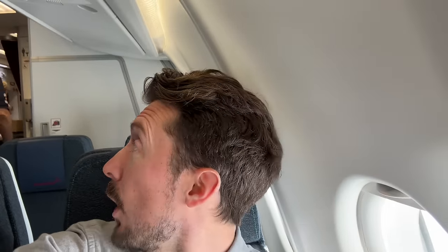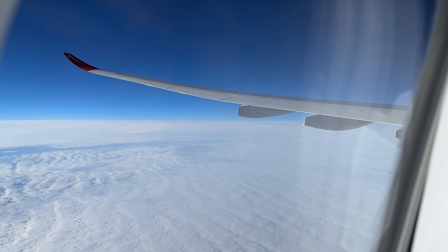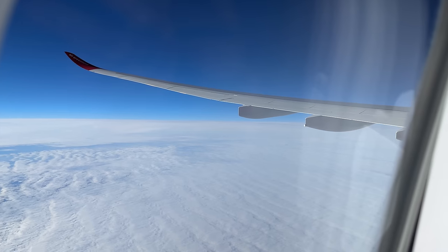Noticeably louder back here in the rearmost rows. We're in row 45, 46. Noticeably louder, but it might just be worth it for this beautiful wing view. There's no wing that looks quite like this A330neo wing from the rear section of the aircraft. That kind of swooping winglet just looks amazing from this angle, even better than from the front actually, though I'm partial to the engine view.